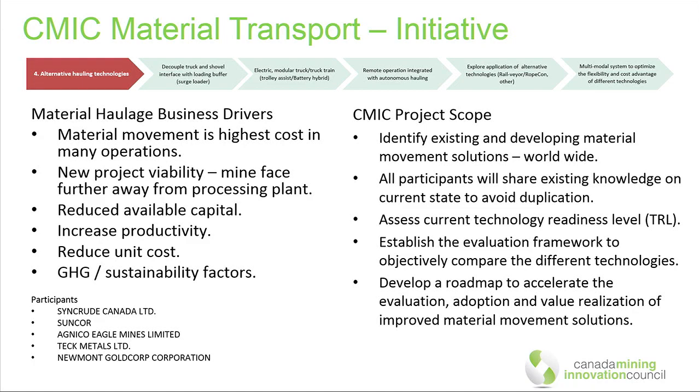So, material transport. Why do we care about this? Well, bottom line is moving material in the mining industry is the highest cost in most operations. We have challenges with new product viability, of course, as mine faces move further and further away from our processing plants. At Syncrude, we're experiencing this right now in our next lease development. Our haulage is going to go from the 5 to 10 kilometer range, the 10 to 15 kilometer range, to the 30 to 40 kilometer range. So you can really appreciate that we're very concerned about the costs associated with moving material, and this is a common theme across the mining industry.